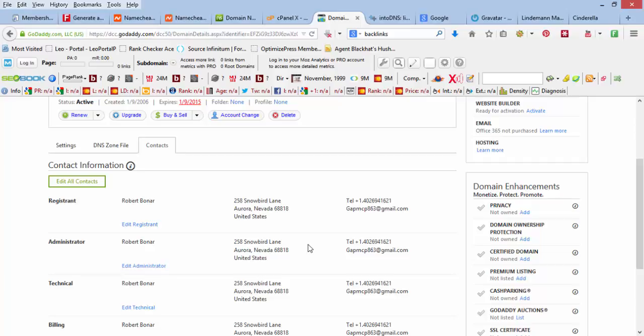A second option, just like I mentioned for this training, is that you can have a master account, let's say, in 4 or 5 of the larger ones, hosting wise. And so you could then do the same process like I showed you here. It's going to look a little bit different though.